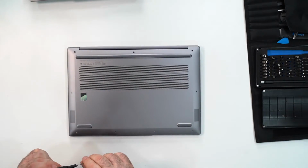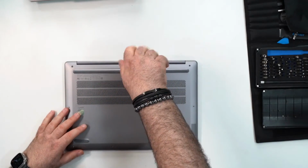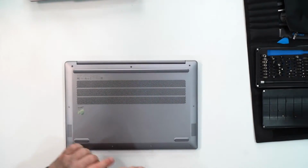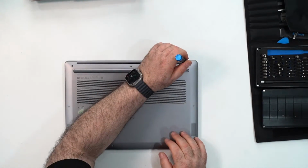Okay. So, good news when it comes to opening these up, they're not that hard. They've been pretty good, actually. Both of them, the ThinkBook and this IdeaPad Pro.